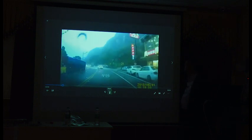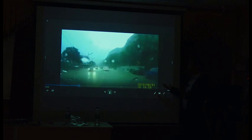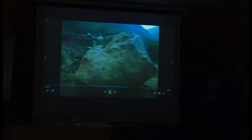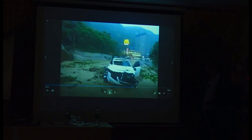So I want to see it again. There you go. You don't expect it, right? You're an unsuspecting driver, you're going and boom. And luckily that big one stopped, otherwise it would have just crushed the car. Huge, huge, huge.